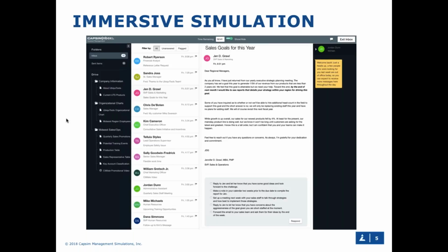We have multiple versions of Inbox, all developed by experts in the field. I'm going to talk about the other versions at the end of this webinar, and I also want to describe how you can work with us to build your own version of Inbox.